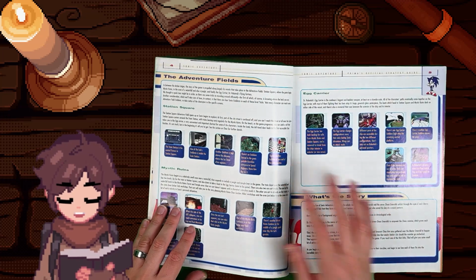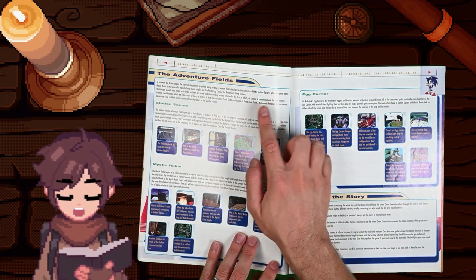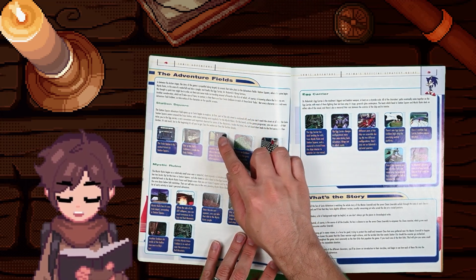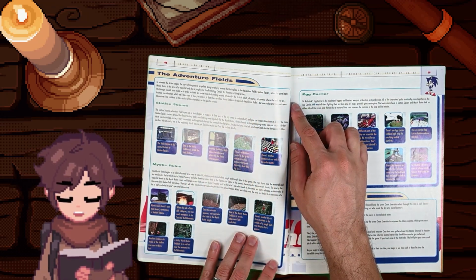All right. And then here, this talks about the adventure fields, which includes Station Square and the Mystic Ruins, and then the Egg Carrier, which is Dr. Robotnik's flying fortress. So the Station Square adventure field, this is where you begin the game.